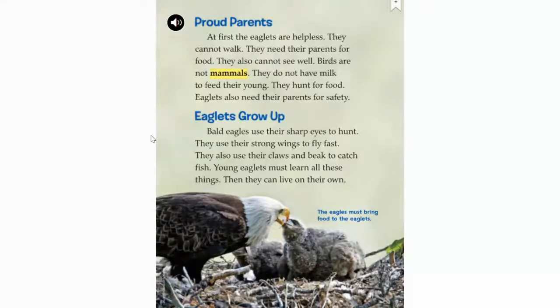Eaglets grow up. Bald eagles use their sharp eyes to hunt. They use their strong wings to fly fast. They also use their claws and beak to catch fish. Young eaglets must learn all these things. Then they can live on their own.